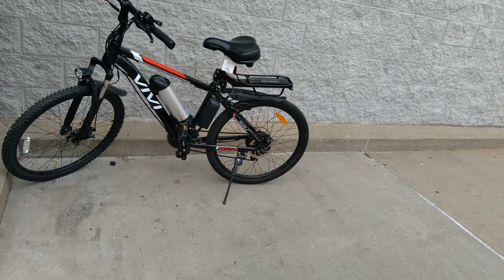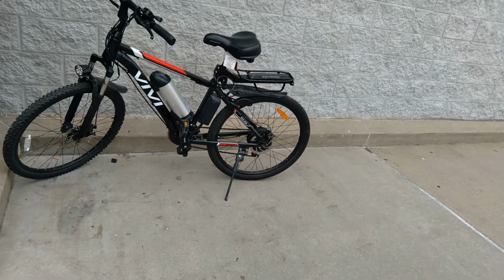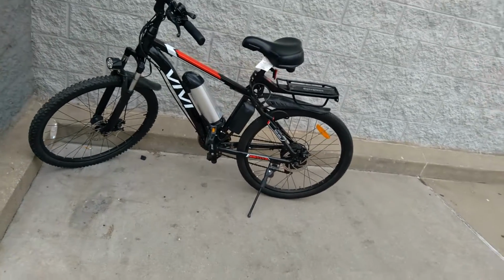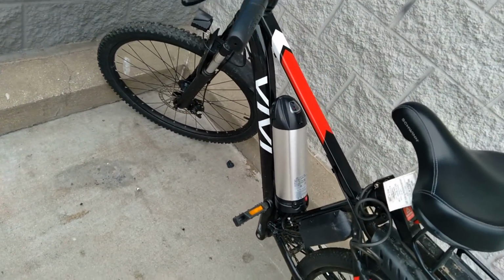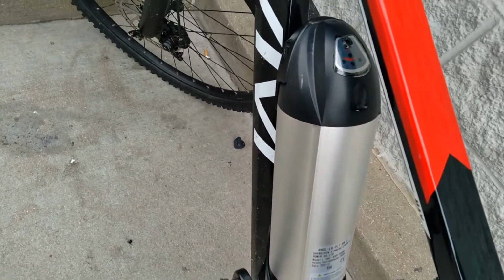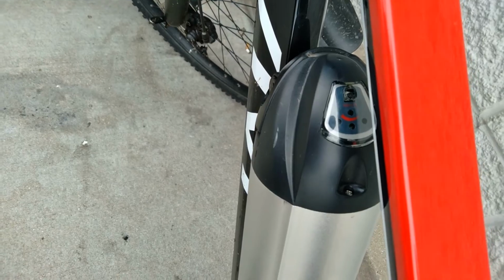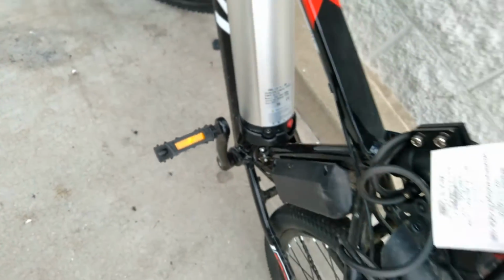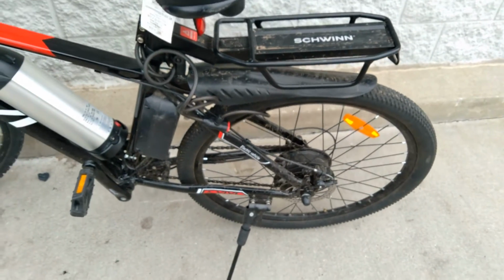You can see that's the controller behind the middle bar next to the back tire. That's the battery in front. And the battery's got an indicator on it, which is pretty cool. I don't know if it shows in the video, zoom in on it. Schwinn model. It's just a little dusty, but it doesn't look that bad.